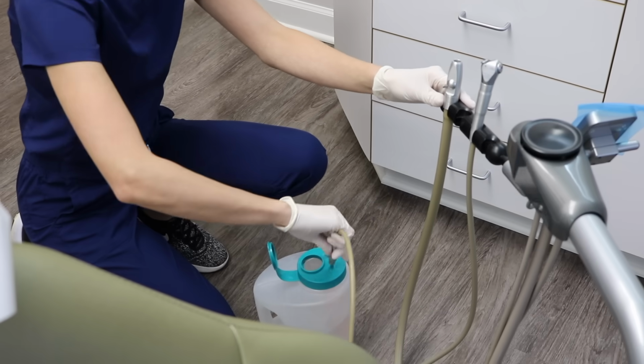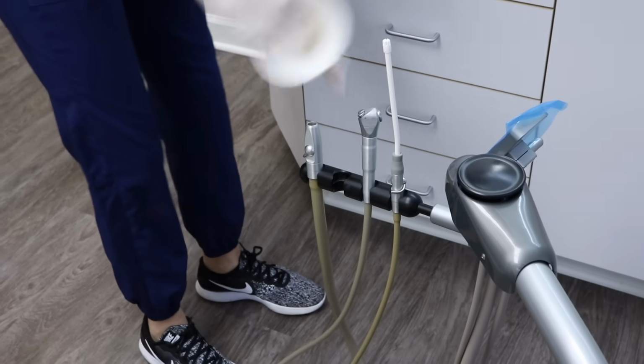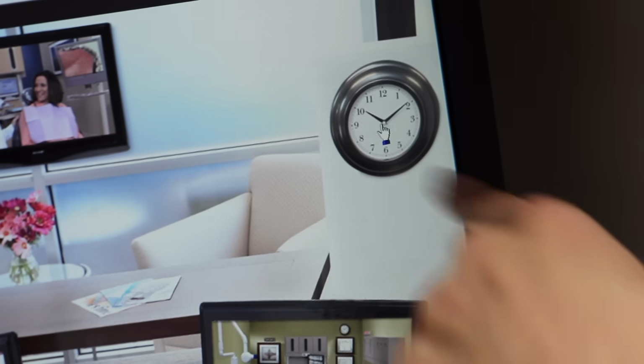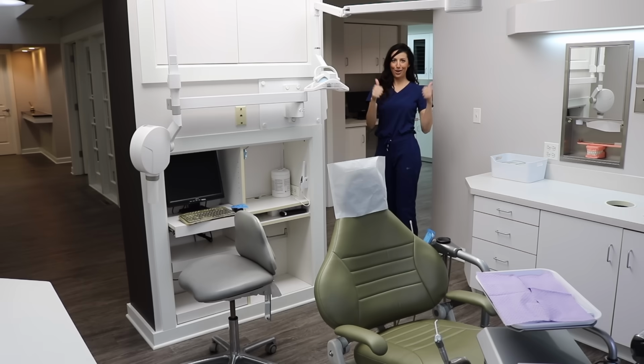And then lastly, I clean the suction traps before we turn off the compressor. And then I get everything ready in my room for the next day. Pack up my loops to keep them safe. You know, you got to clock out. You got to turn the computer off. You got to turn the lights off.